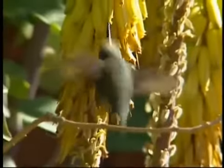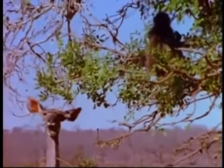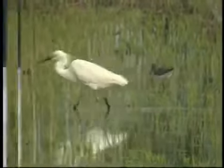So far, we've looked at food chains as simple pathways. A food chain is a simple way of tracking the flow of energy. But food chains don't tell the whole story. They only show a small portion of the total energy flow.